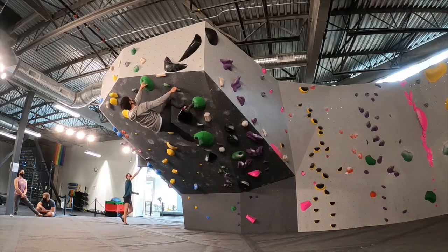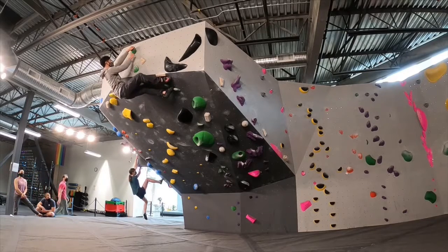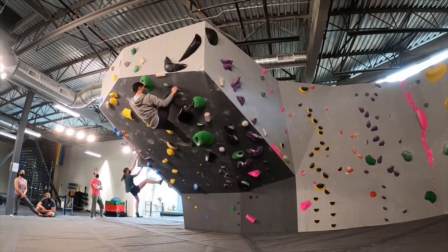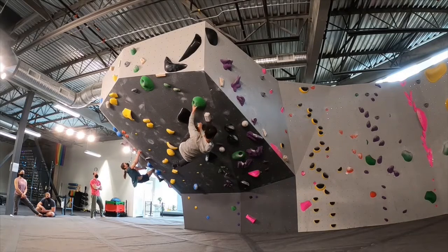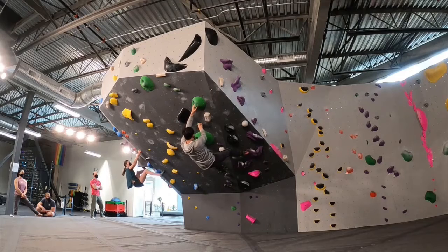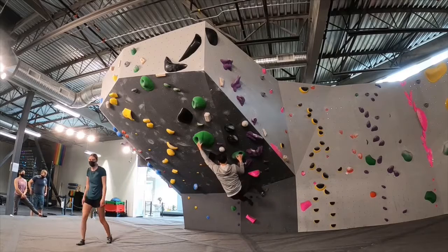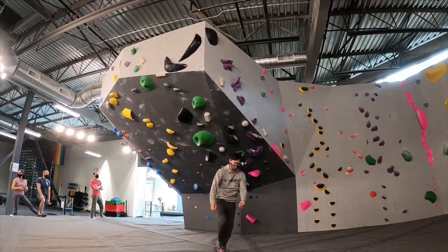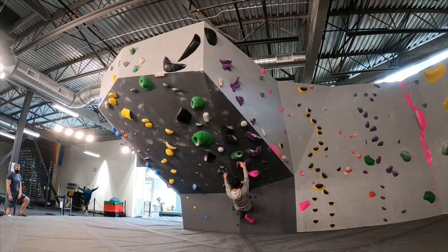This week the new set was over here on, I guess just the overhang section, the bulby section. I don't know what they call it, but it's opposite the cave at Coquitlam. For this week they set a bunch of easy stuff and then 3 hard problems. Last week they set a small set of nothing very hard. I think they only set up to 5 hex. So this time they set a lot harder.